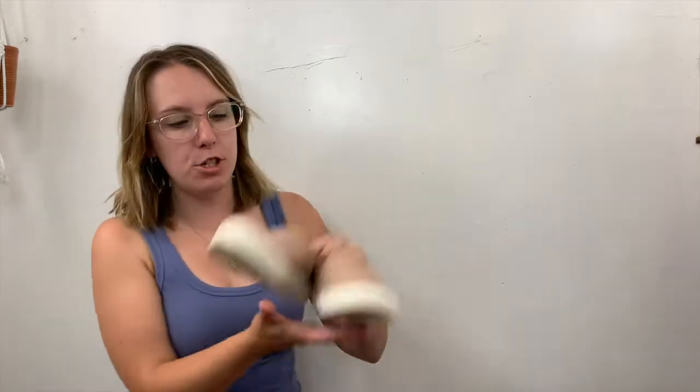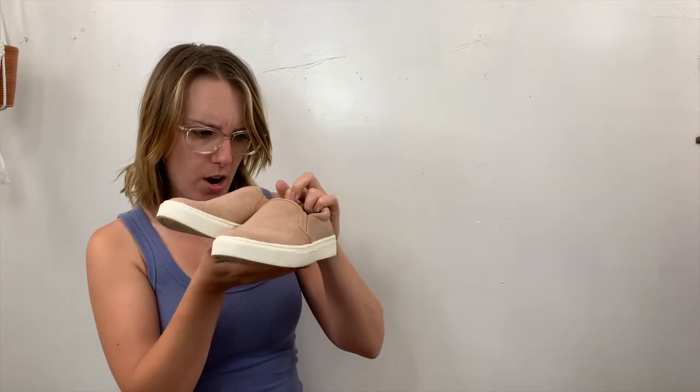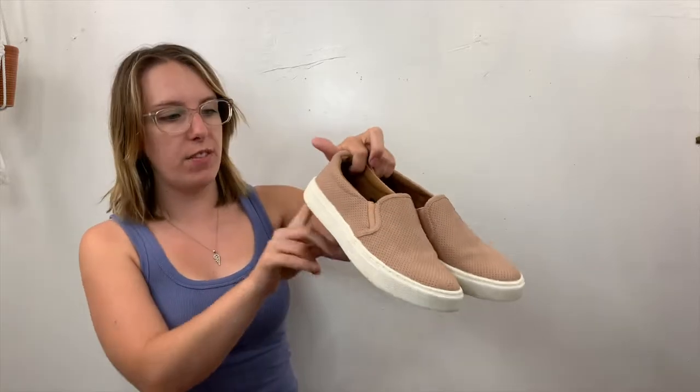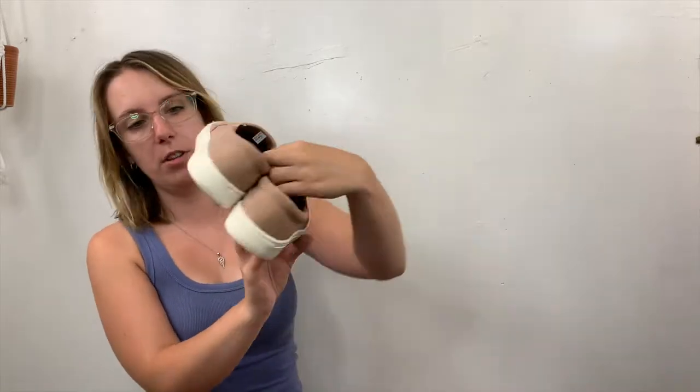Next is a pair of shoes. These I actually purchased for myself from Plato's, but they ended up being too small. They are American Eagle. They are a size 6, I believe. Yeah, they're size 6. They're really good condition. They just have a tiny bit of dirt around the edge on the back there.